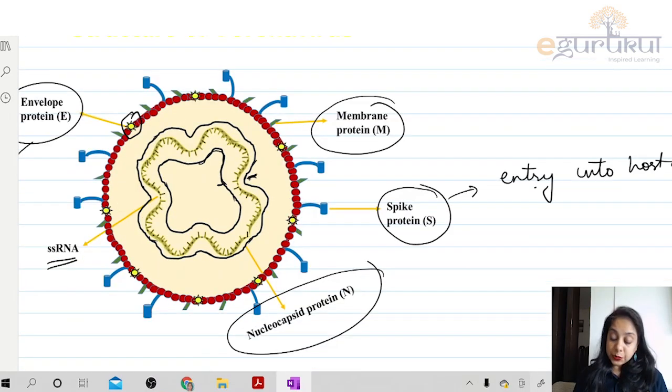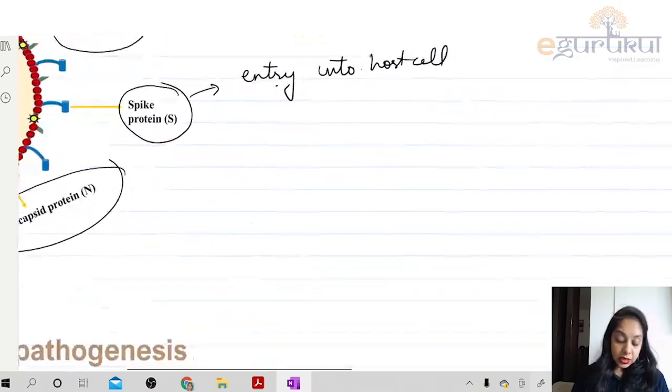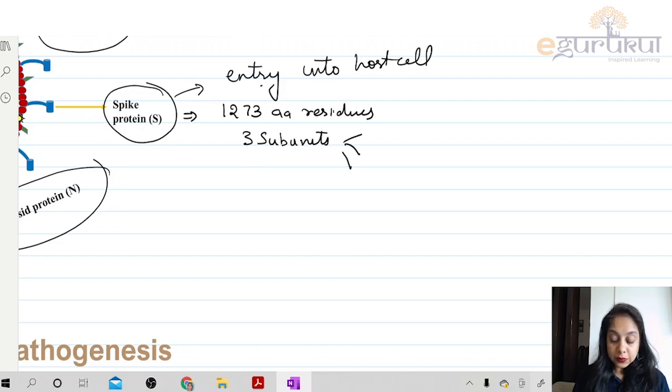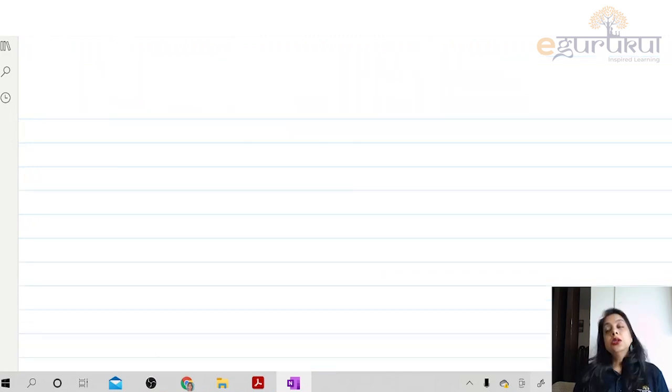Okay, this spike protein is made up of 1273 amino acid residues, and it has three subunits: S1, S2, S2 prime. So this is about how a SARS-CoV-2 virus looks like and how it is getting entry into the cell.